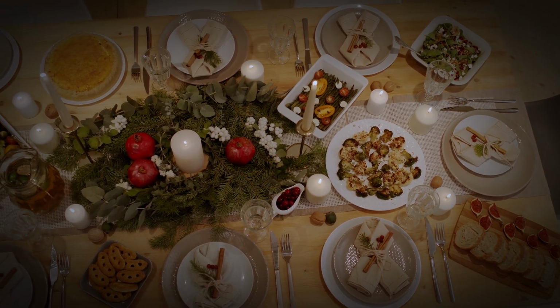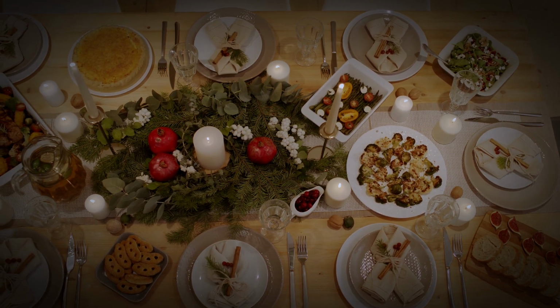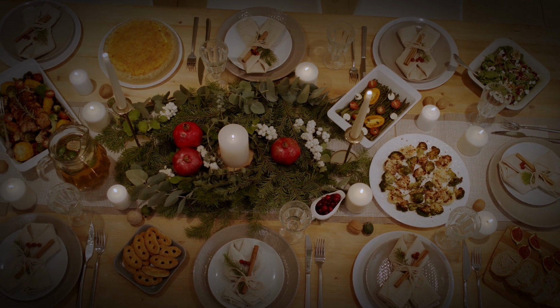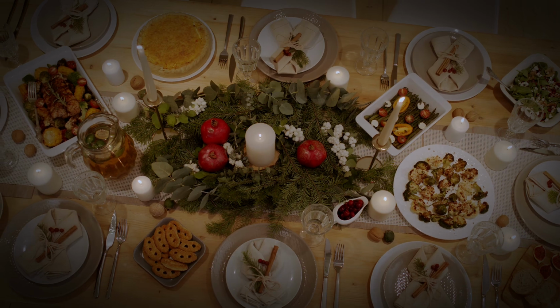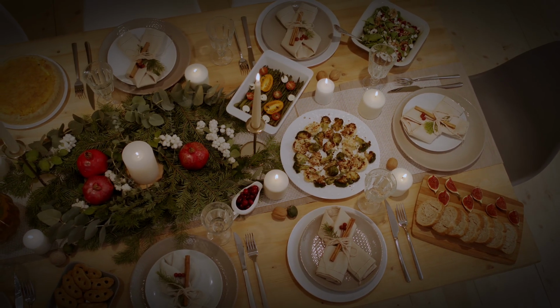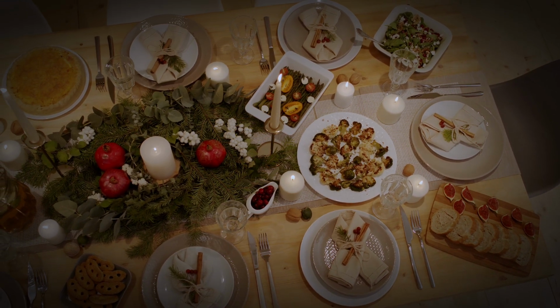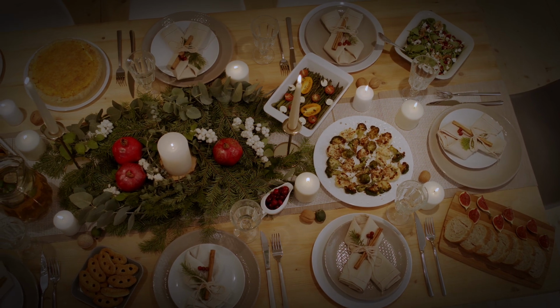Add the mushroom mixture and cook over medium heat for 8 to 10 minutes, stirring often until the mixture is dry and golden. Season with ½ a teaspoon of salt, a ¼ teaspoon of black pepper, and a teaspoon of fresh thyme leaves. Remove the duxelles from the skillet and let them cool. Next, prepare the prosciutto layer.